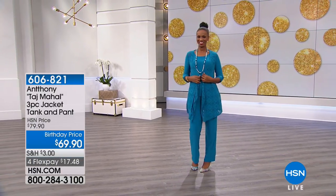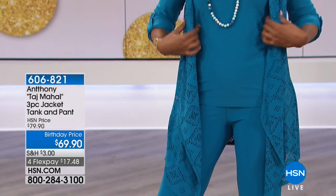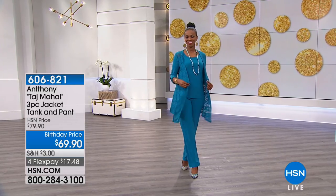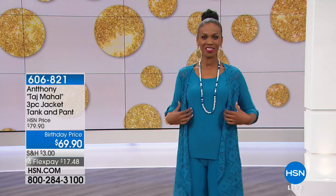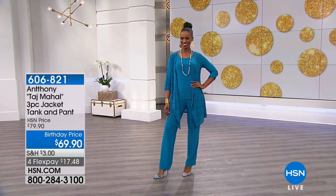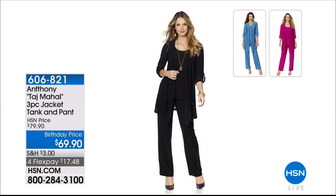Hey, the Taj Mahal three-piece jacket, tank, and pants set is also on a birthday price of $10 off. Again, complete dressing from head to toe. I love outfit dressing, and I love mixing textures. And this laser cut looks like lace. It's just ingenuity, the way we were able to do this laser cut. If you bought laser cut handbags or anything with leather, you know it's expensive for us to do this. So this is a real treat for us to bring you this kind of new dimension in our collection. So extra small through 3X, that's the Caribbean Sea. We also have it in raspberry and black. There are all your color options. Another fabulous look for $17.48.